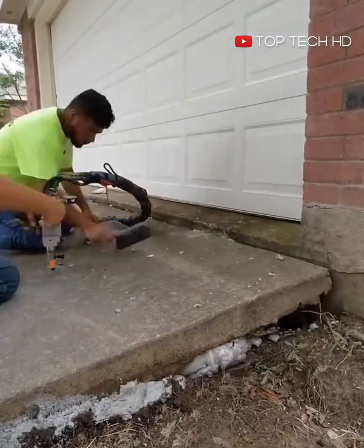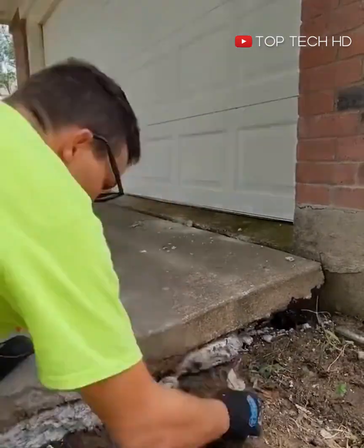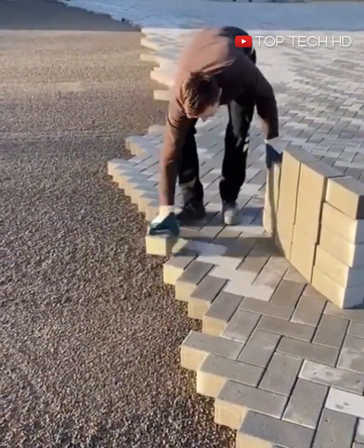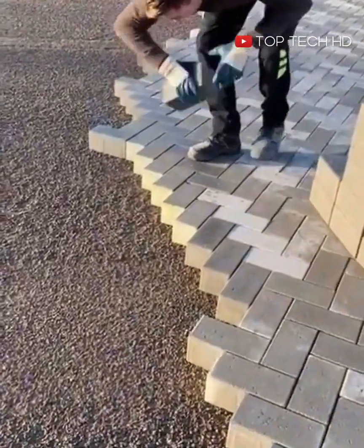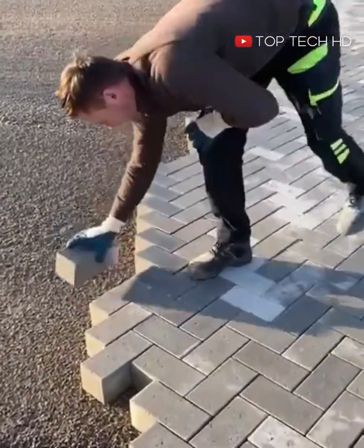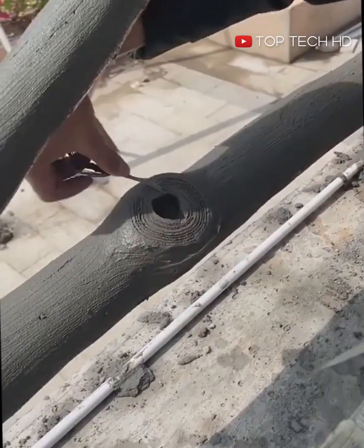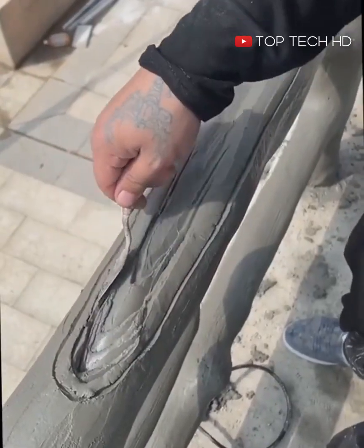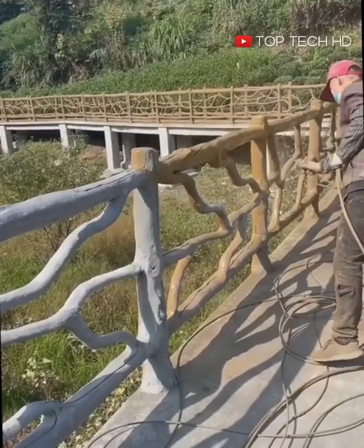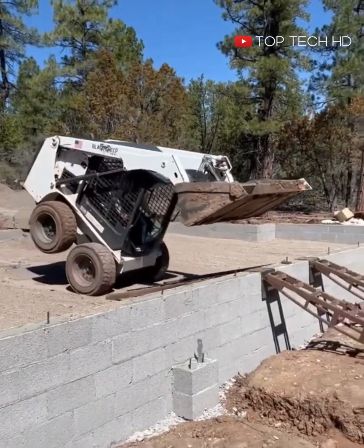Lifting and leveling concrete. Check out his interlocking skills. Just when you thought you understood how the world works. This is one way to get into a crawl space to grade.